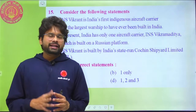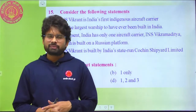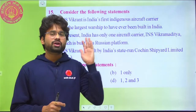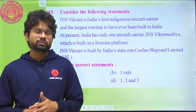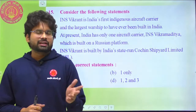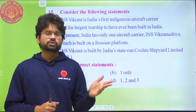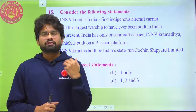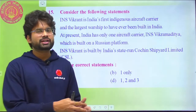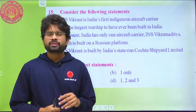INS Vikrant, you might get confused about this word because we already had one ship dismantled under the name INS Vikrant, which played a very important role in the 1971 Bangladesh war. You know about that, right? That INS Vikrant was dismantled in the last decade, and we ordered a new aircraft carrier in 2009. It was just recently commissioned in September 2022, and that's why it was in the news and the question has been asked.